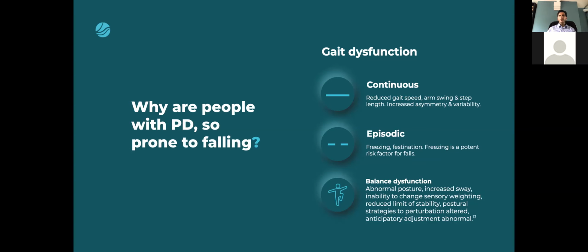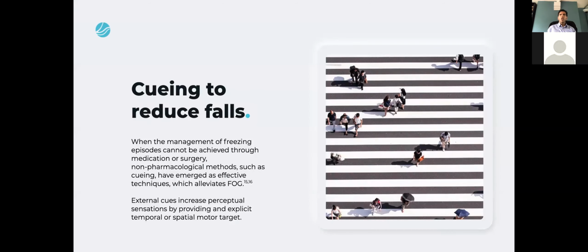So there's a combination of these factors. So why cueing as a solution? Well, cueing to reduce falls is a management of freezing episodes that cannot be achieved through medication or surgery. So non-pharmacological methods such as cueing have emerged as effective techniques to alleviate freezing of gait. External cues increase perceptual sensations by providing an explicit temporal or spatial motor target.